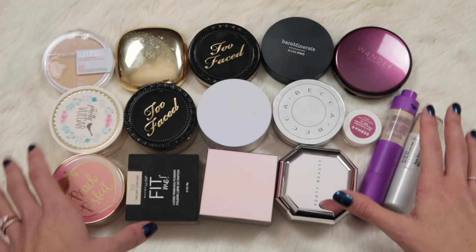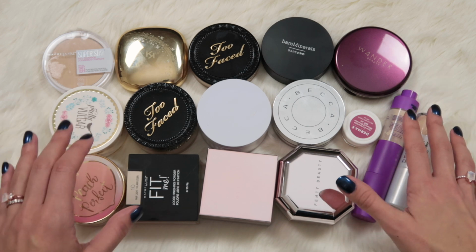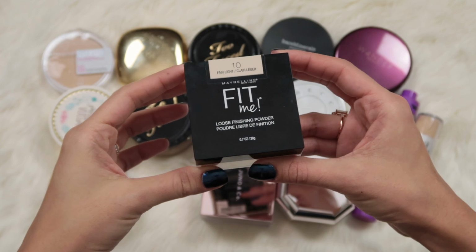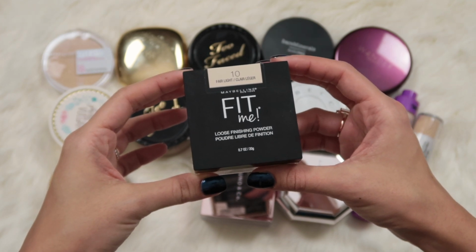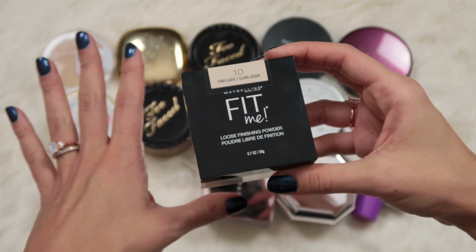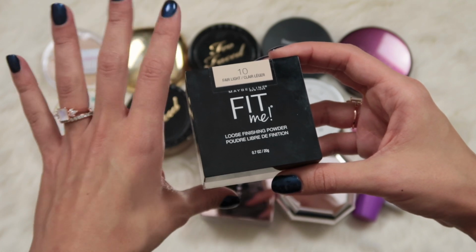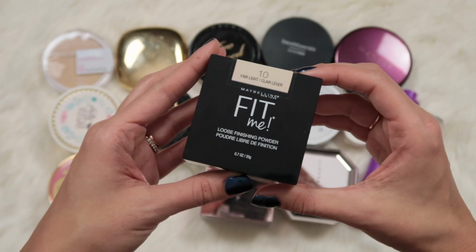So let's start easy. Let me show you the ones that I know I'm definitely 100% keeping because I really, really like them and don't want to be without them. The Maybelline Fit Me Loose Finishing Powder is probably my favorite powder in my entire collection, and it is probably the most affordable. This stuff is so beautiful. It sets your makeup down gorgeously. It keeps you matte all day. It gives your skin this lovely airbrushed finish. It's awesome. So 100% definitely keeping this.